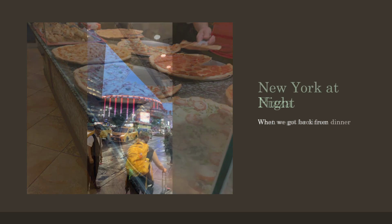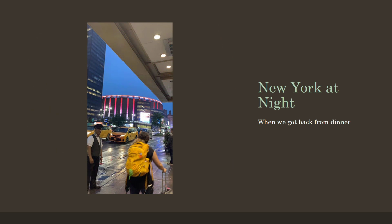It was really good. And then walking back, we get some beautiful views of Madison Square Garden because that's right where the hotel was across from. And just New York at night is awesome.